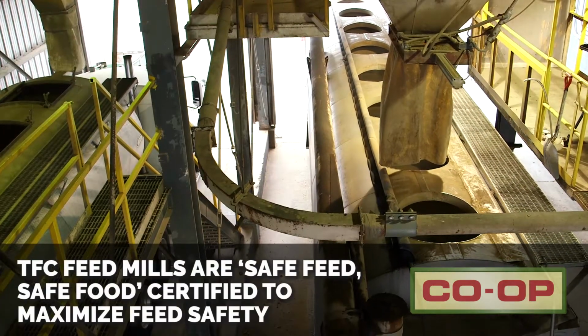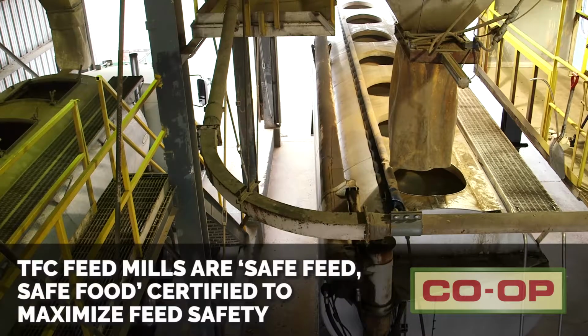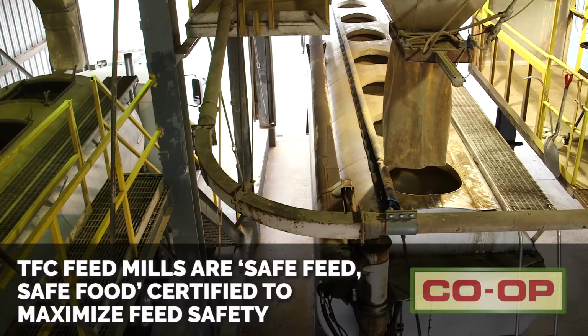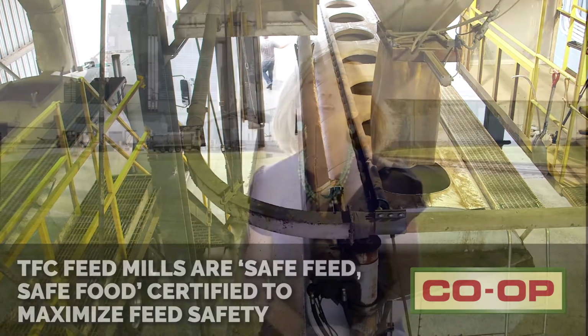Tennessee Farmers Co-op feed mills are Safe Feed, Safe Food certified. This means we have passed rigorous audits prior to gaining that certification. This is a voluntary program that maximizes feed safety and goes above and beyond normal standards. You can be confident that we are committed to manufacturing a healthy and safe product for the development of your animals.